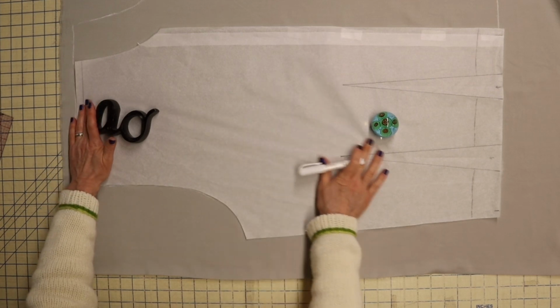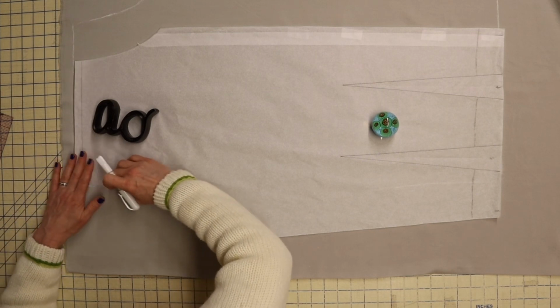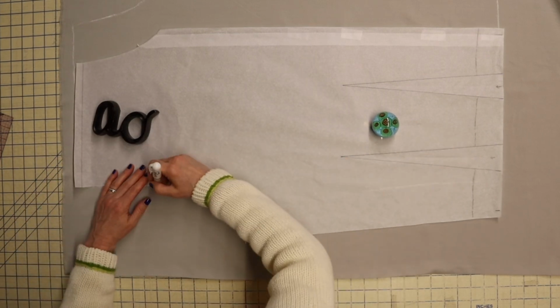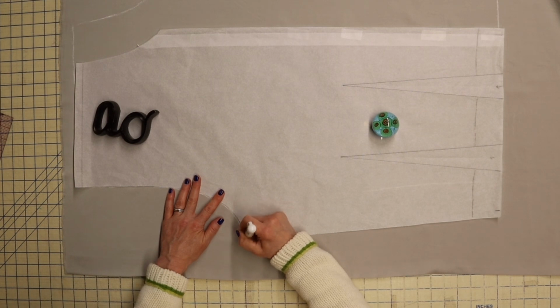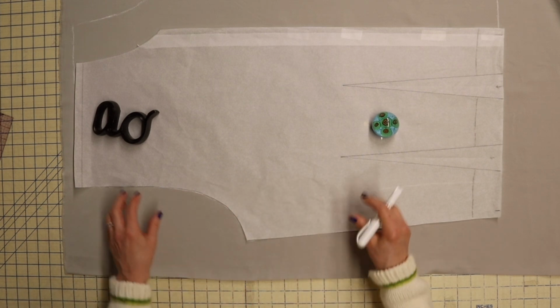Alright, so I'm just going to continue tracing this out. Tracing out my crotch seam here. So if I move my pattern a teeny bit. Okay. And then when I get to the crotch point, I'm just going to make one mark down. It doesn't have to be very far, just a little bit.